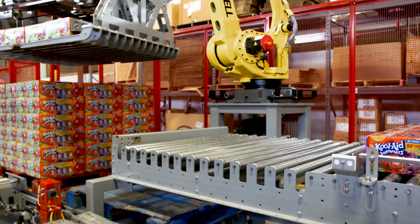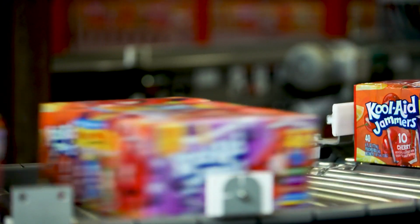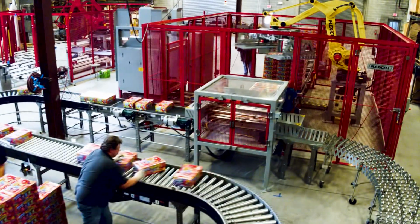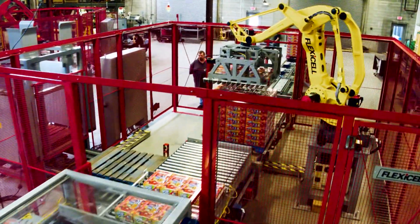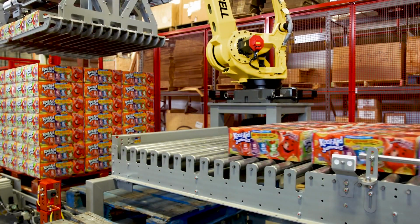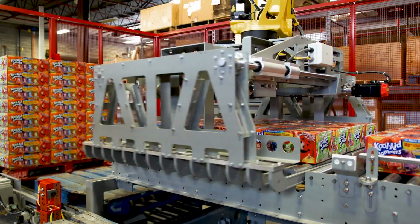The conveyor system usually contains a mix of off-the-shelf and custom parts. The input side of the system is responsible for providing a steady stream of products to the end-of-arm tools. Here, a Flexicell custom-built cross sweeper continuously feeds the beverage packages, which are collated into a 4x3 configuration. 12 packages make up one layer, which is picked and placed by this layer-style end-of-arm tool. This robotic cell can complete 5 layers in 60 seconds.